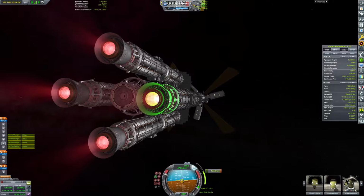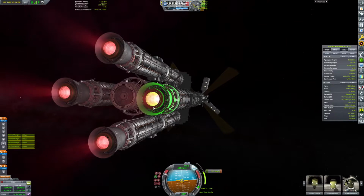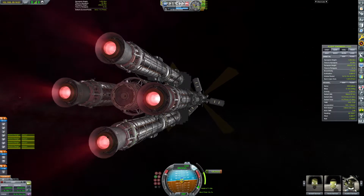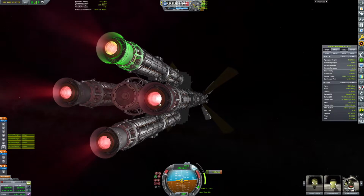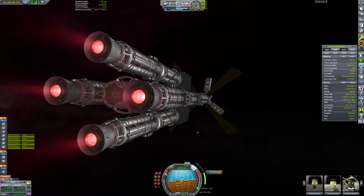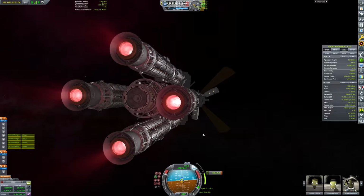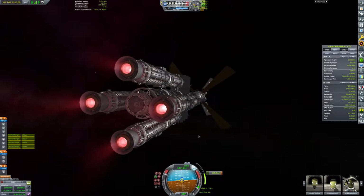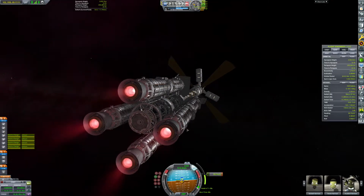I think that the graphics on these engines have been updated. I have been trying to keep my mods up to date, so that's nice. Alright, we're about halfway through the maneuver.